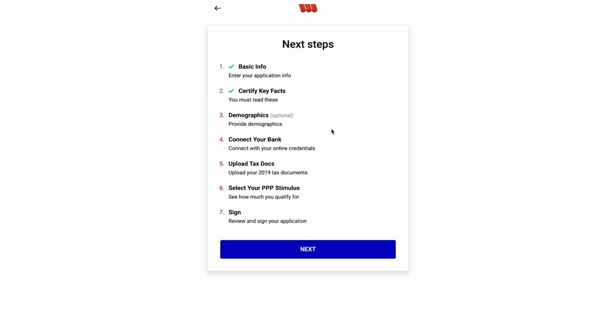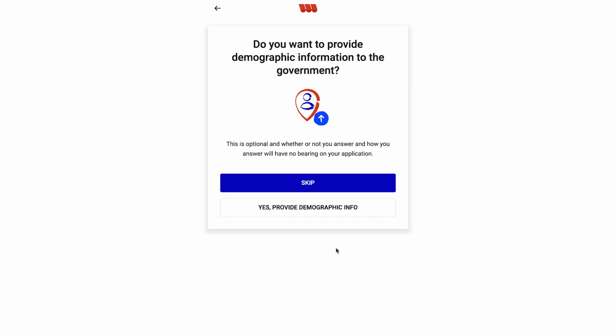And now we're done with step 2 already. The next step is to provide some demographics if you'd like to, so you can click Next. This is an optional step if you want to include some demographic information.